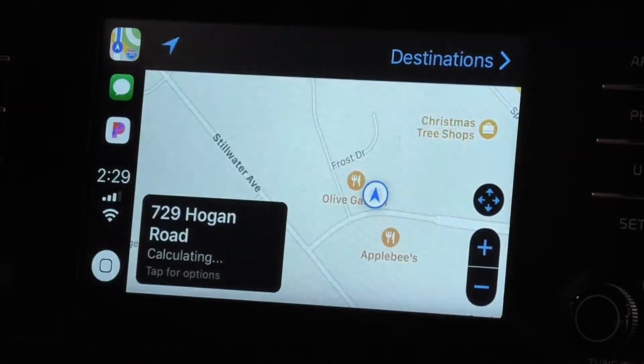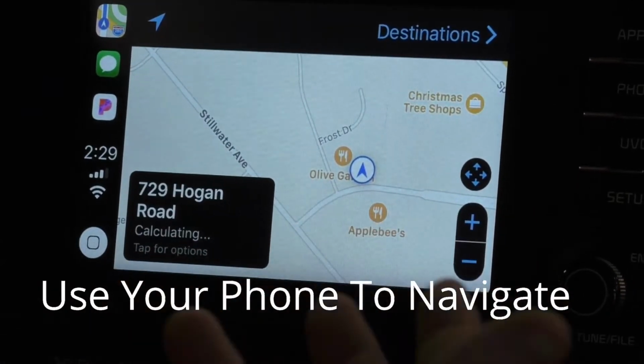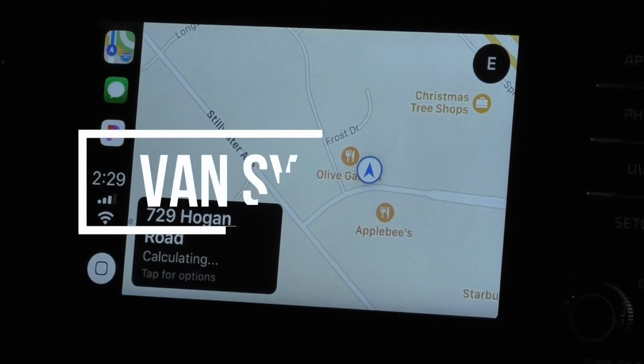If we go into maps, then it's very easy. You can click destinations and you can set your destinations customized so you have a form of navigation in your vehicle. As you can see, the number one address that you could possibly have right there, 729 Hogan Road.